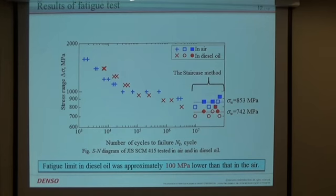This slide shows the result of the fatigue test conducted in diesel oil, plotted as an SN diagram. This slide also shows the result of the fatigue test conducted in air for comparison purposes. The number of cycles is plotted on the x-axis and stress range is plotted on the y-axis, both on a logarithmic scale. The staircase method was used to determine the fatigue limit.